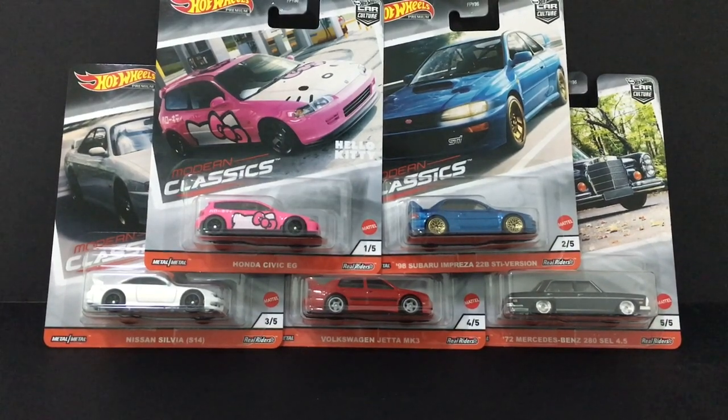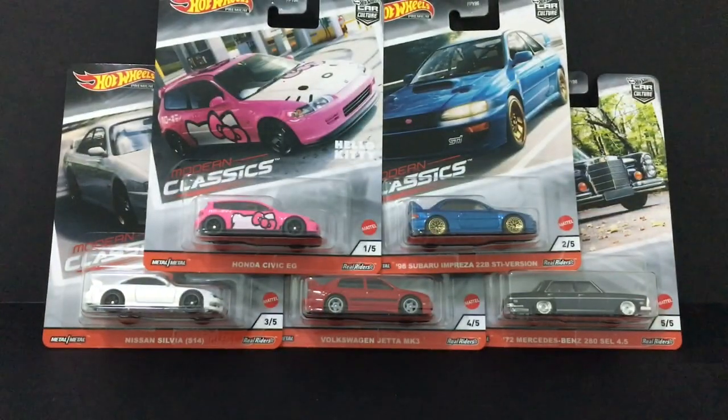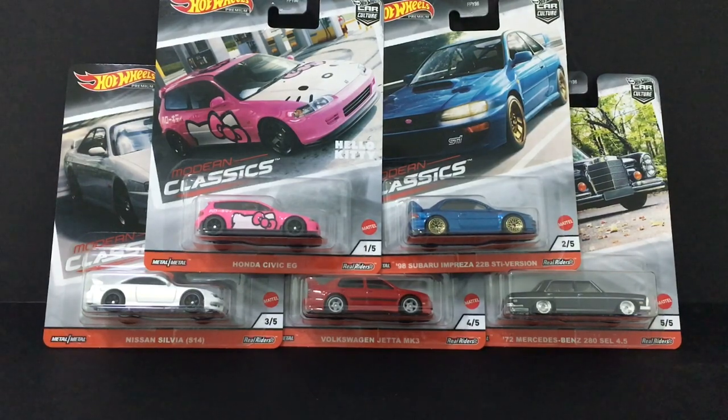And today we have the 2020 Hot Wheels Premium Car Culture Modern Classics. Yes it is, look at that. Wow. Tons of good stuff coming around this month. Yes it is, definitely. So 5 cars per set, in case you're wondering what the case looks like. There you go. 2 sets per case, 5 cars.